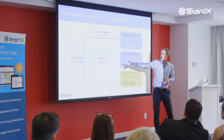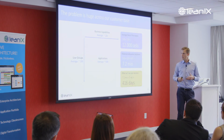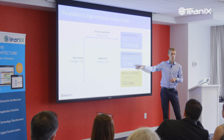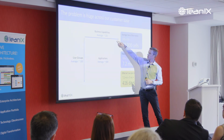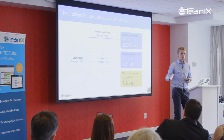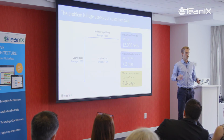And then on average, our customers have 600 applications. So if you multiply that, you have potentially 7.2 million allocation decisions. If you need to decide that this application is supporting this business capability and this user group, due to those numbers you need to take 7.2 million decisions in this whole matrix.